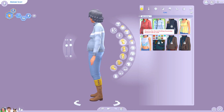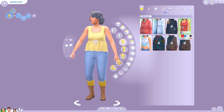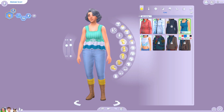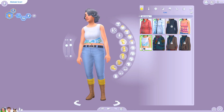I don't know if I feel like it's all that grandpa-ish either. Like, I would probably have some of my other Sims wear it. Then we have this little top, which is actually what Eden, Marium's daughter, and Everett's mom is wearing. And I really like this top. I think it's really cute, but I just didn't quite think it fit with Marium's style.